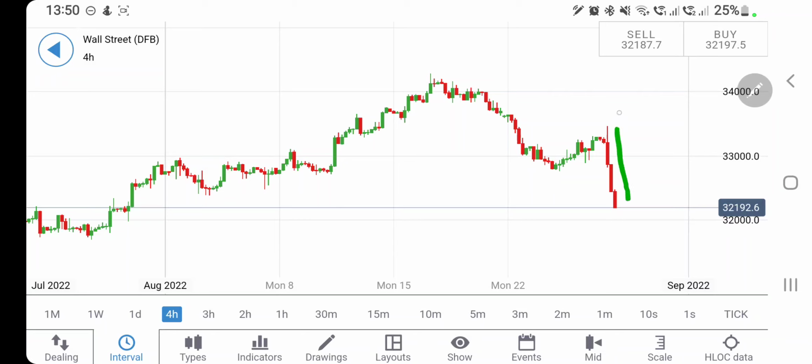On the 4-hour charts, 3 red candles is what we have seen. Probably it may give a gap down opening on Monday, opening below 32,000 levels at around 31,950. Then it can try to retrace, how far it can go. It can again try to rise a little, and if it continues to remain bullish, 33,000 level is something which you should look out for.